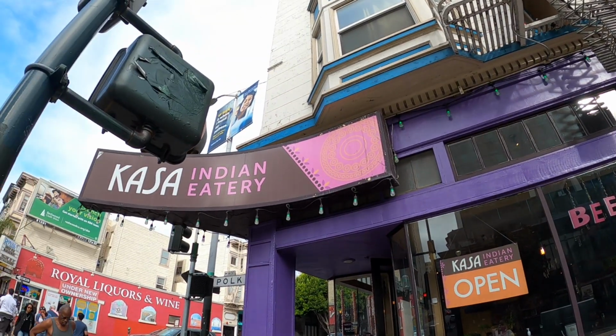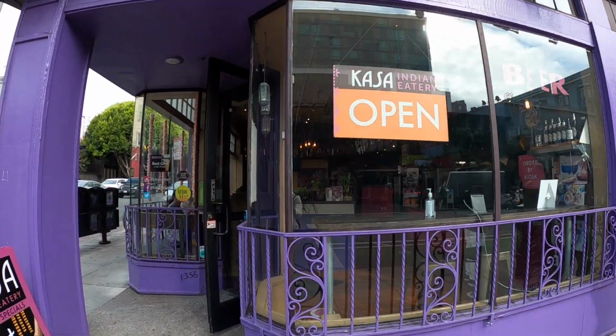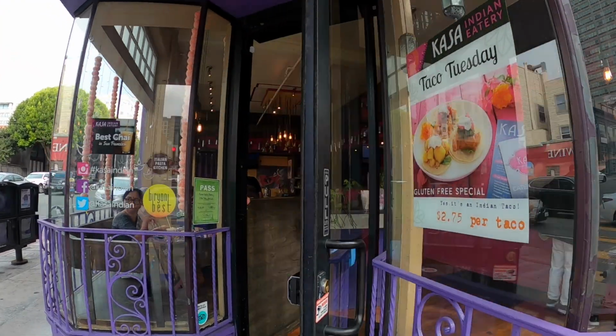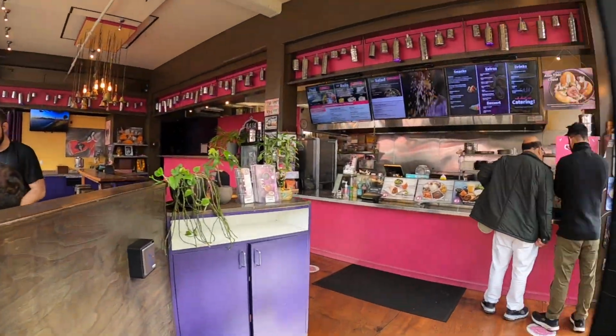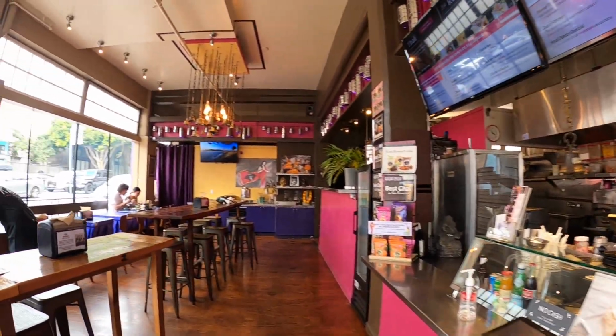We are here at an Indian restaurant called Casa Indian Eatery, and I'll show you inside. Alright, so we had food, and now the next thing for us to do is go towards our bus, where we will do a big bus tour, and from there, we'll see the entire city around us. You can see things around here.